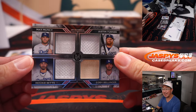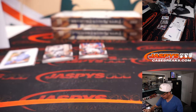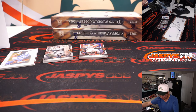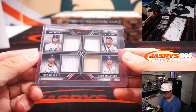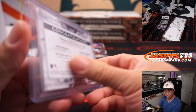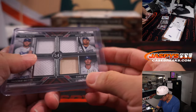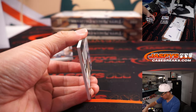And there's a quartet of Dodgers. Max Muncy, Justin Turner, Mookie Betts, Cody Bellinger. 97 out of 99. Max Muncy turning the season around the last month or so. Justin Turner heating up. Mookie Betts has been pretty solid all year long. Cody Bellinger still struggling, but great in the field. This quartet of Dodgers going to Carl. I got my Dodgers. What was that number again? 97 out of 99.